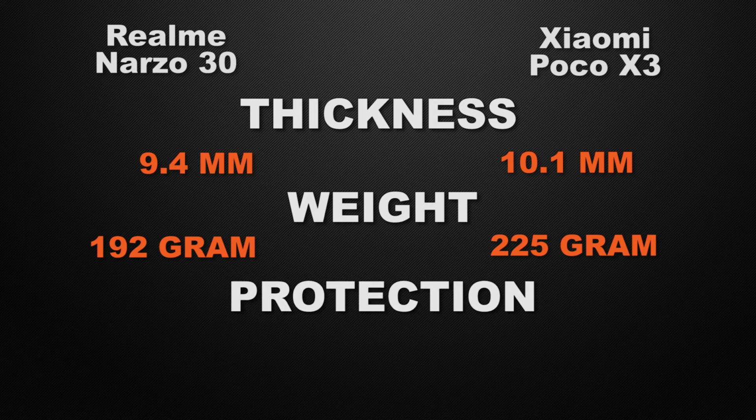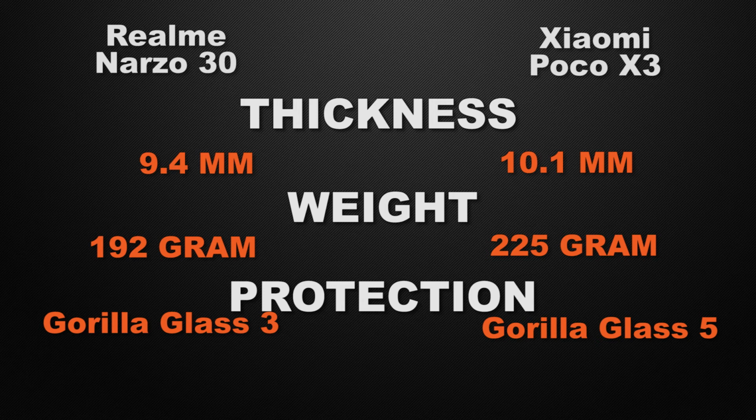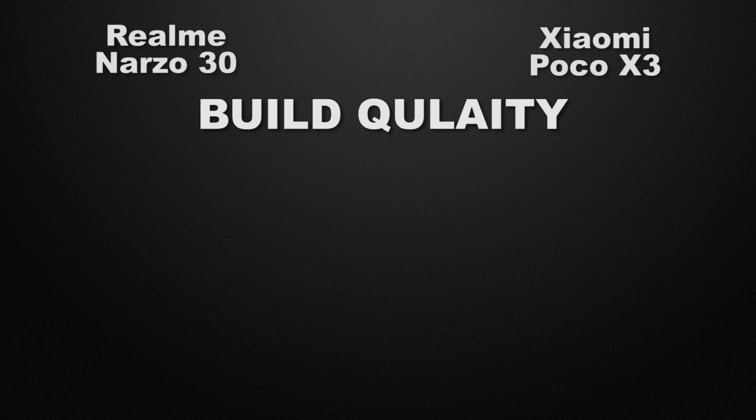And about the protective glass of the devices, Narzo 30 have Gorilla Glass 3, whereas X3 have Gorilla Glass 5. So the winner here is X3 because it have newer generation of glass which is more durable than its older generation. Let's talk about the build quality of the devices.